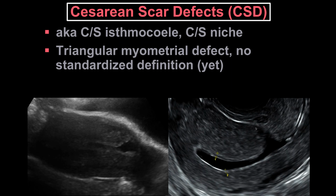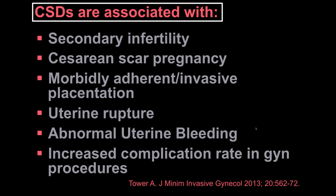These are associated with multiple things, including secondary infertility. The theory is that the blood, when it starts to dissolve, travels up into the cavity and may impair implantation or may be toxic to sperm. It's associated with an increased risk for cesarean scar pregnancy, morbidly adherent or invasive placentation, uterine rupture, and abnormal uterine bleeding, and that's what we're seeing in most of our cases, where patients are coming in with abnormal uterine bleeding. And there's also an increased complication rate in GYN procedures, so we've seen cases where the IUDs are embedded in that C-section scar isthmocele or have actually gone through it.